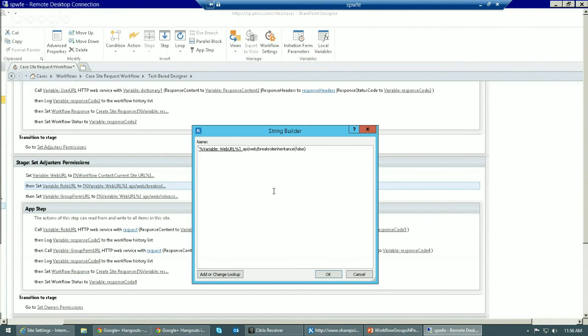So basically, we're going to be doing two HTTP web service calls in this stage. The first one, we're going to break role inheritance, and you have two options here to put either true or false. And it's not a "Do you want to break role inheritance?" True means yes, and false means no.